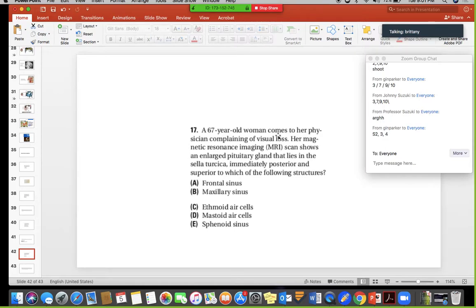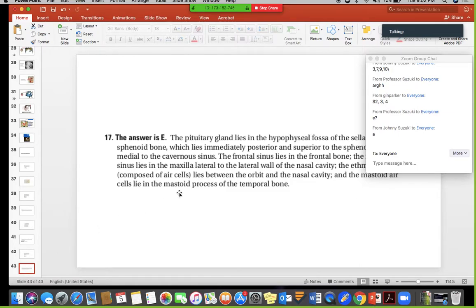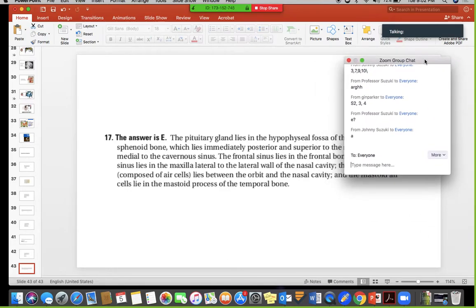A 67-year-old woman comes to her physician complaining of visual loss. Her MRI shows an enlarged pituitary gland that lies in the sella turcica, immediately posterior and superior to which of the following structures? And this is the one where I said, don't get tricked. Yeah, so Professor Suzuki, you are correct. It's the sphenoid bone.